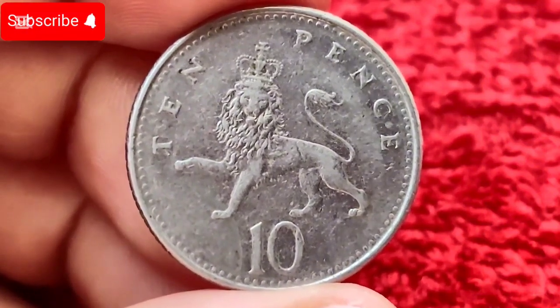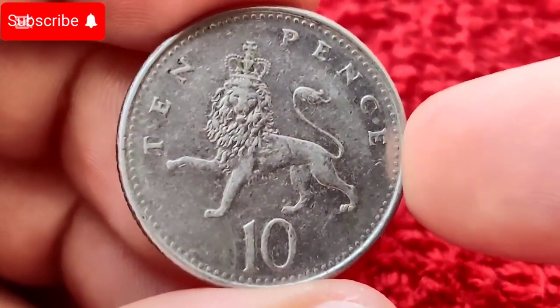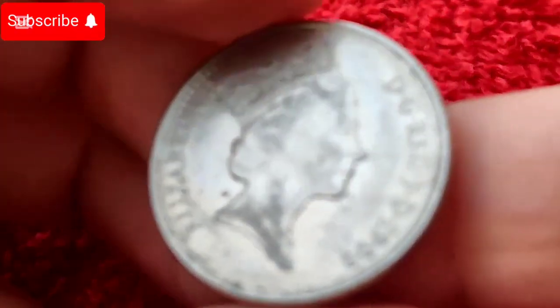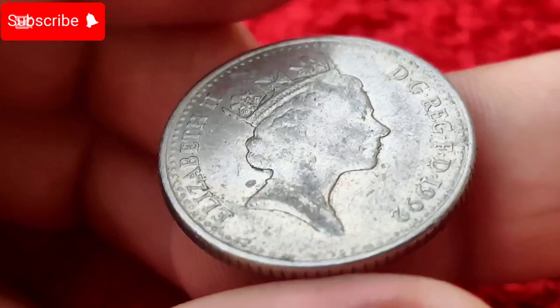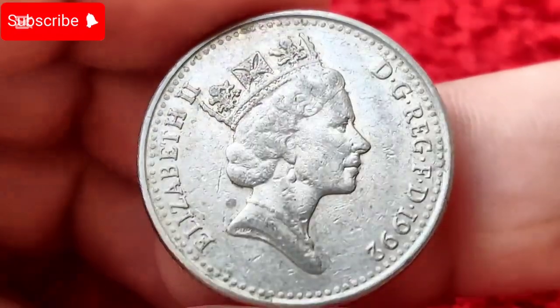Next, check the design closely. The Tudor rose design on the reverse side is the key identifier. If the design appears to have been struck more than once, or if it looks unusual in any way, that could be a sign of an error coin. If you find something like this, definitely have it professionally appraised.